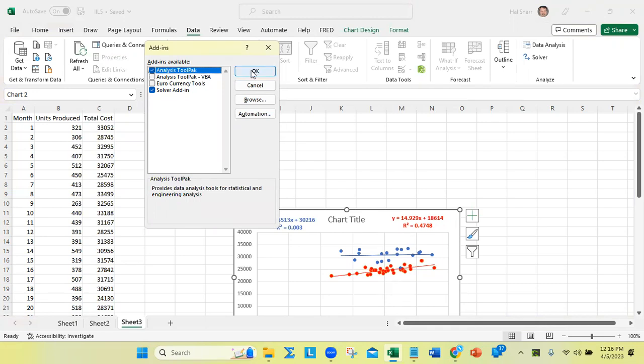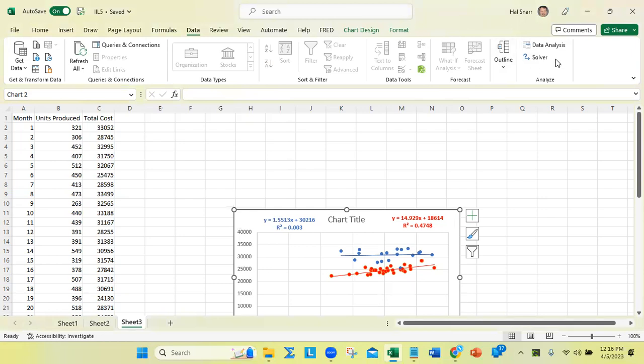And then just hit OK. When you hit OK, do you see Data Analysis over here now? Everybody got it? Yeah. Jacopo, you got it? All three got it?